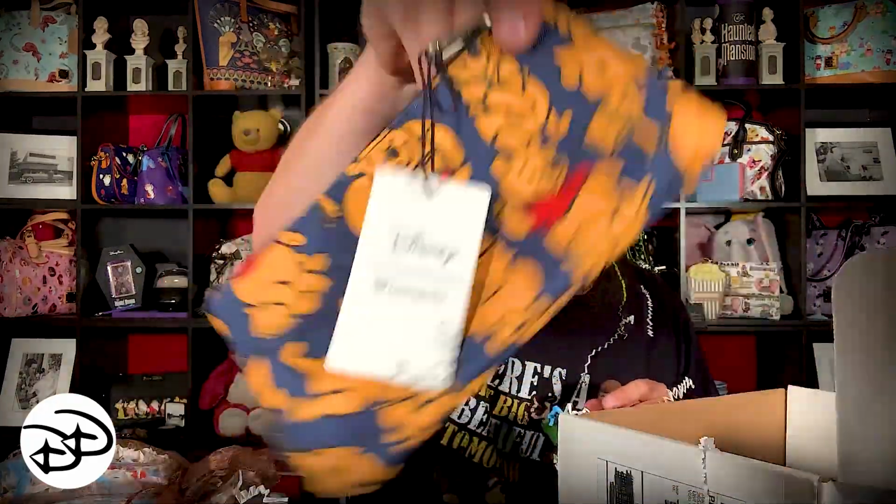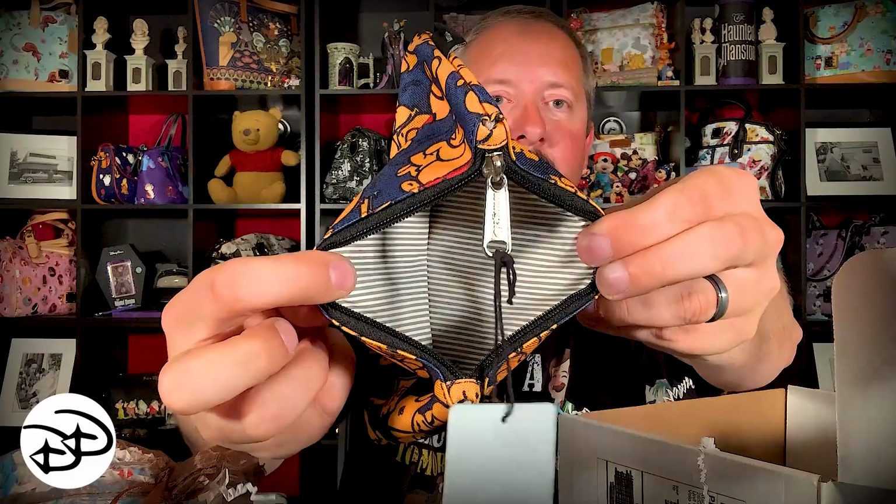Ooh. Mary's gonna freak out. There's a little Pooh in this bag. Oh, you can put your makeup in Pooh. $10 from the parks. Just a little makeup bag. She's very excited. All right. I think we have one thing left in here, and then we have the legendary pouch. Haven't forgotten yet.